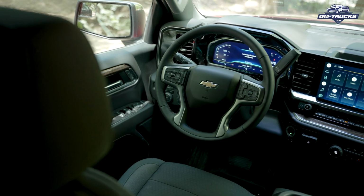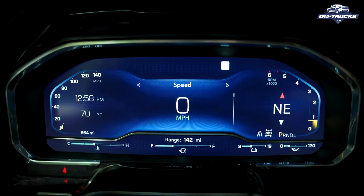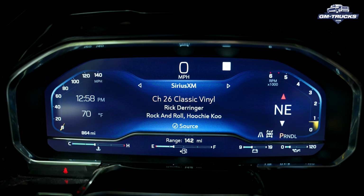And then over in front of the driver we have this beautiful fully digital gauge cluster that is really good at giving you a lot of information without distracting you from the road ahead.